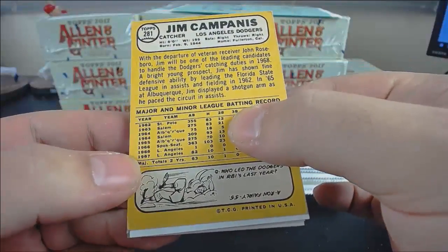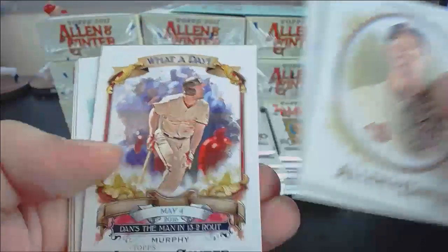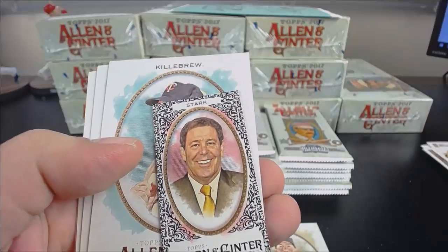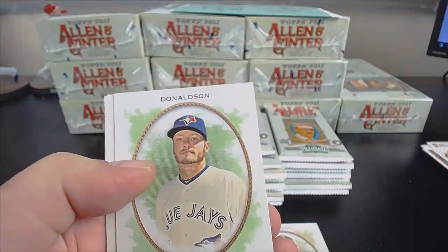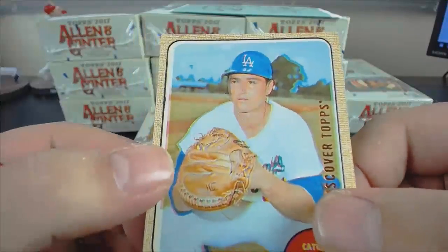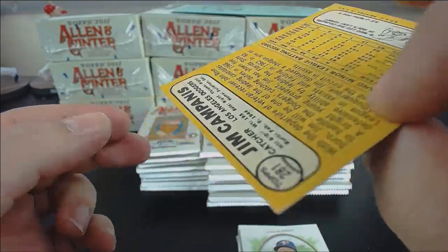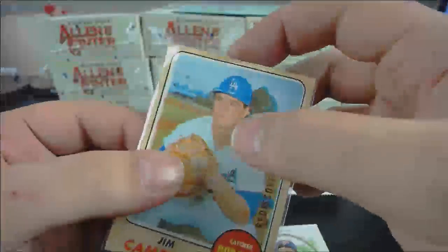That's cool. 68. Jim Campanis. Nice little throwback. Daniel Murphy, what a day. Jason Stark, black mini. Hillibrand, short print number 318 for the Twins. Whoa, that's blurry. That's not my eyes or your eyes. I can't believe they printed them. Jim Campanis, though. Nice. 68 Topps Rediscover. Nice little hit for the Rediscover spot there.